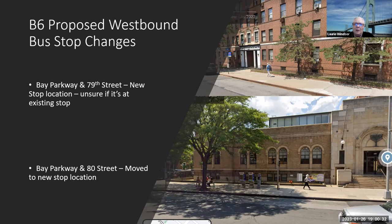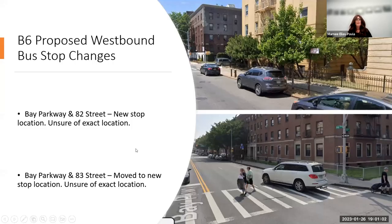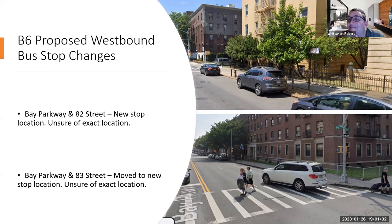Yeah, who comes up with that? Monty, what do you mean there about that new stop? If it's unsure if it's an exit, that's like a block. That's right by the JCH on 79. Correct. So they're adding a new stop here, and Bay Parkway and 80th Street is being moved to a new stop location. So they're switching these around. Okay. Bay Parkway and 82nd Street, a new stop location, I'm unsure. Bay Parkway and 83rd Street moved to a new stop location. They're not giving the exact locations. You know, you have to infer. But these are questions that will get answered, I guess. I would infer that they're moving the 83rd to the 82nd. Well, that's what I would infer, but you never know.